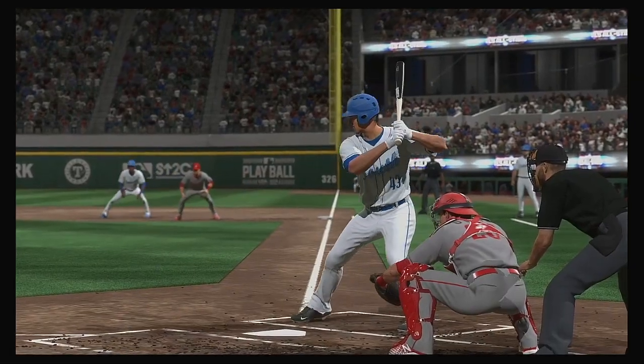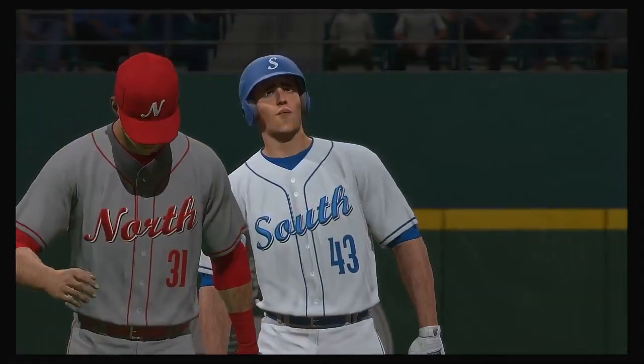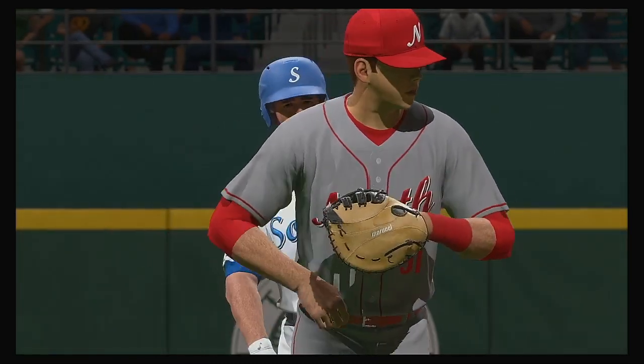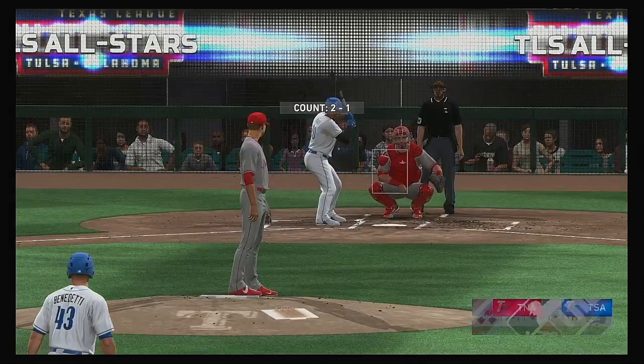So much of this game is situational hitting, guys. Nice job there. Yeah, you've got to find a way to pick your teammates up when you're given the chance. And he doesn't try to do too much right here. He just takes what's there. Safely on second, and his buddy is high-fiving teammates in the dugout.